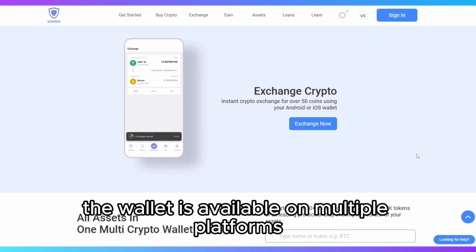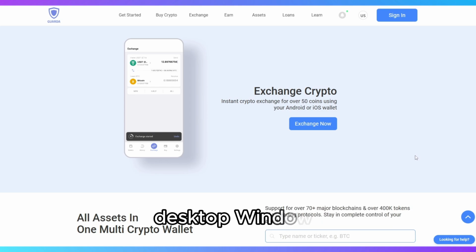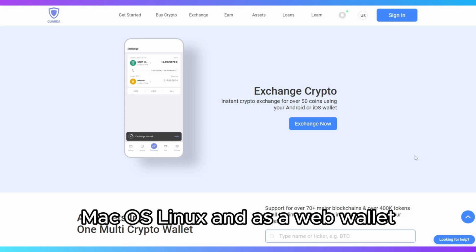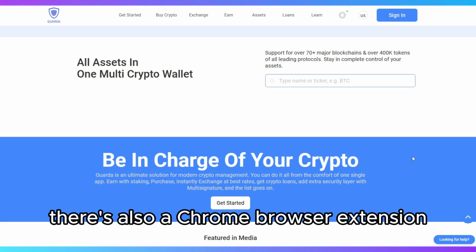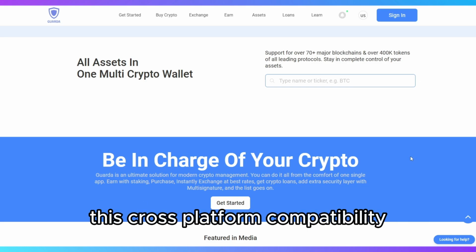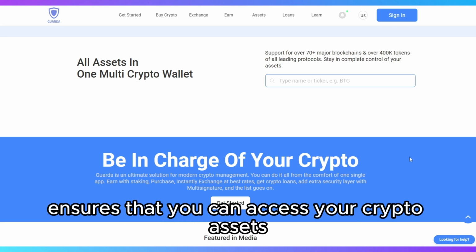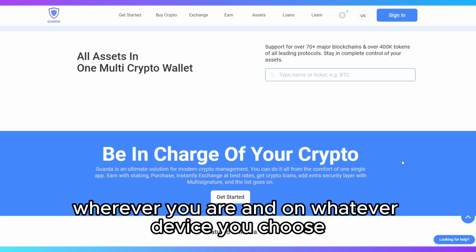The wallet is available on multiple platforms, including mobile (iOS and Android), desktop (Windows, macOS, Linux), and as a web wallet. There's also a Chrome browser extension for those who prefer to interact with dApps. This cross-platform compatibility ensures that you can access your crypto assets wherever you are and on whatever device you choose.